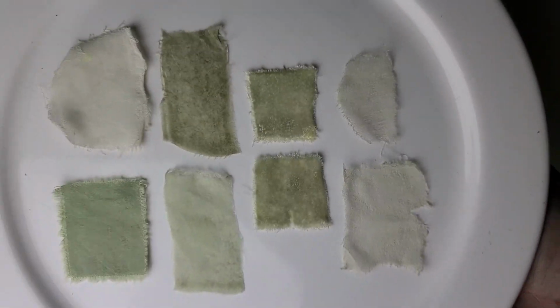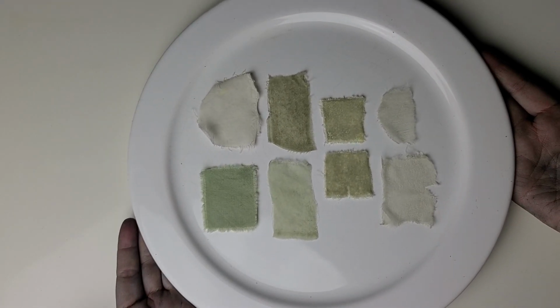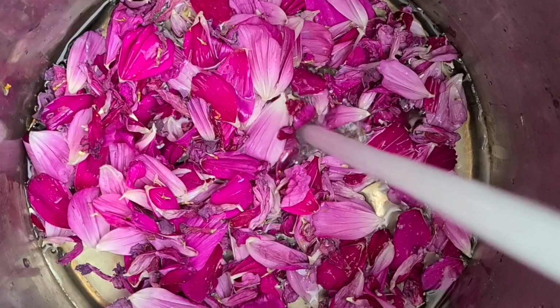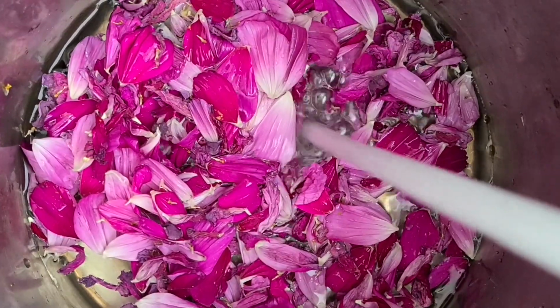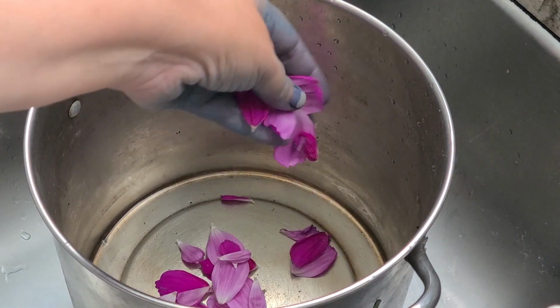That was a treat. It didn't exactly bring the same blue as I got in the echo print, but wow, what a beautiful combination of greens and grays that came from that pot of cosmos. You do have to treat it very, very carefully when you're trying to work with it as a natural color. Too much heat can destroy the color.